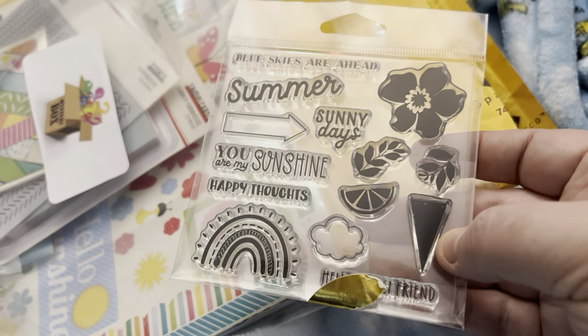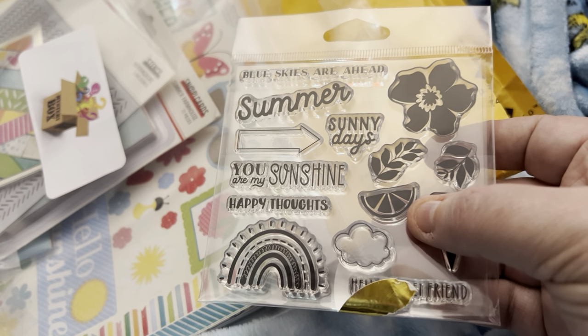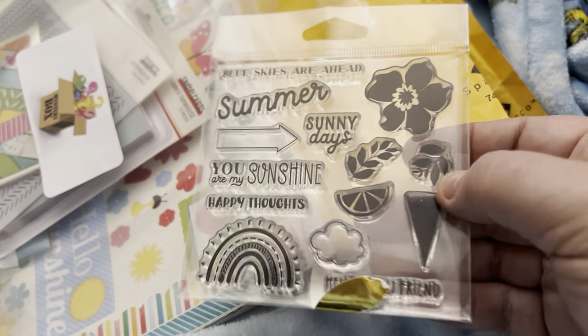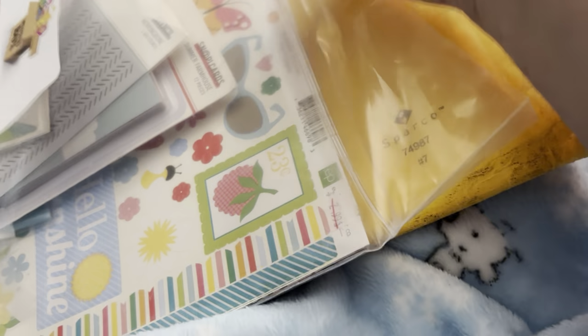And then you got the flowers. Then it looks like an ice cream cone, a lemon lime slice or orange, and then leaves. Really cute, like that. Okay, get this out of the way.